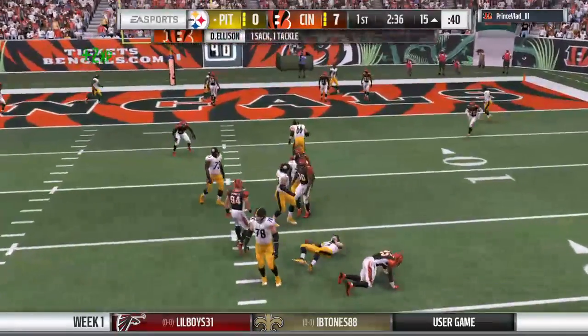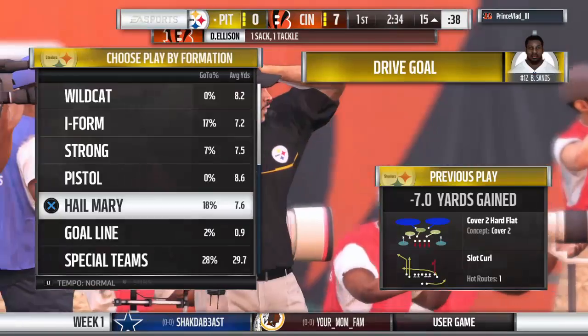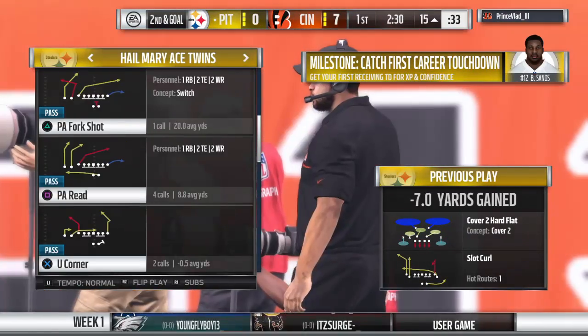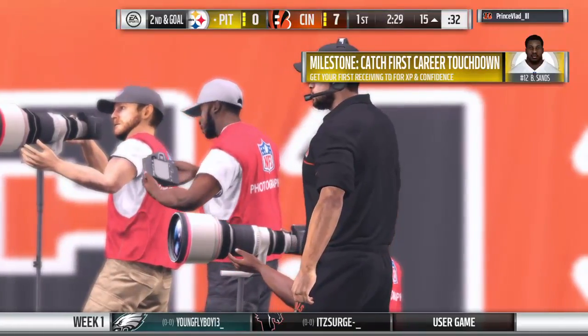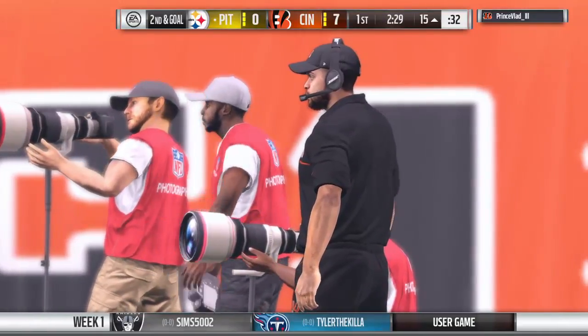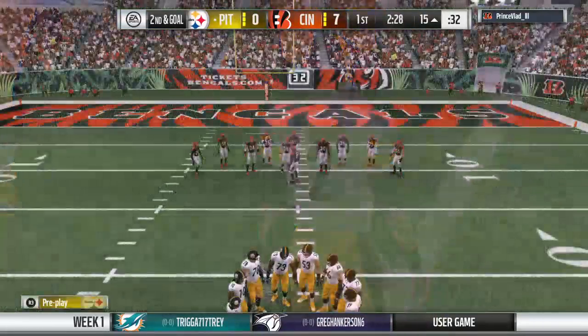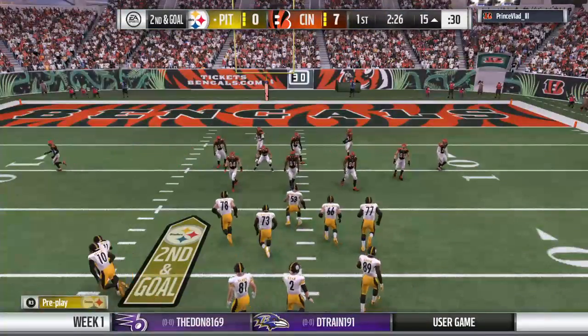And no escaping this time as he'll go down. They got him for a sack. Well, that was point-counterpoint, wasn't it? They decided to throw for it on 1st and goal. Instead, the defense counters with pressure, and the defense wins, getting a big sack. So the defense has put them in a tough spot. It's 2nd and long.